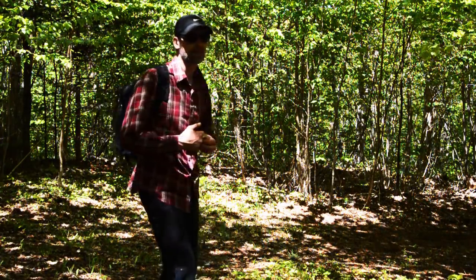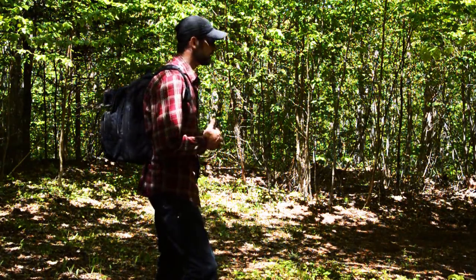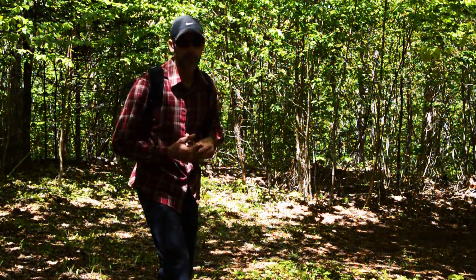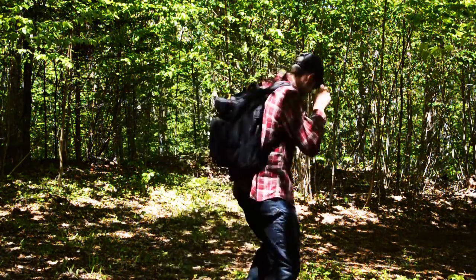But I'm really excited about having this path here because it's just nice. It's nice to be able to move around the property easily. So let's keep on trucking.